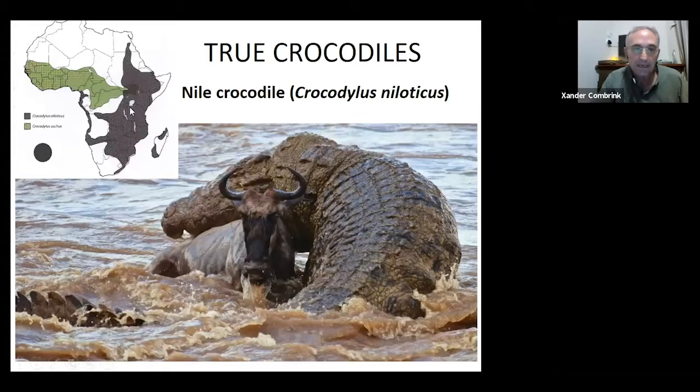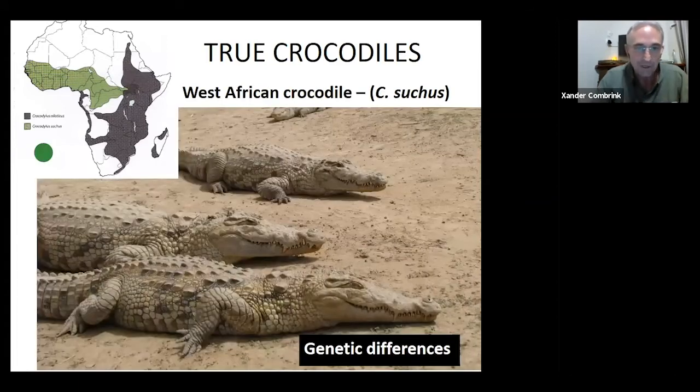And then in 2011, an ancient cryptic lineage was discovered within the Nile crocodile. And that is a new species, the West African crocodile, Crocodylus suchus. Crocodylus suchus is more the western section here. And there's only really two countries where they overlap today, which is Uganda and Ethiopia. You can see that the Nile crocodile has extended its distribution up in Gabon and in Cameroon along the coastal areas there.